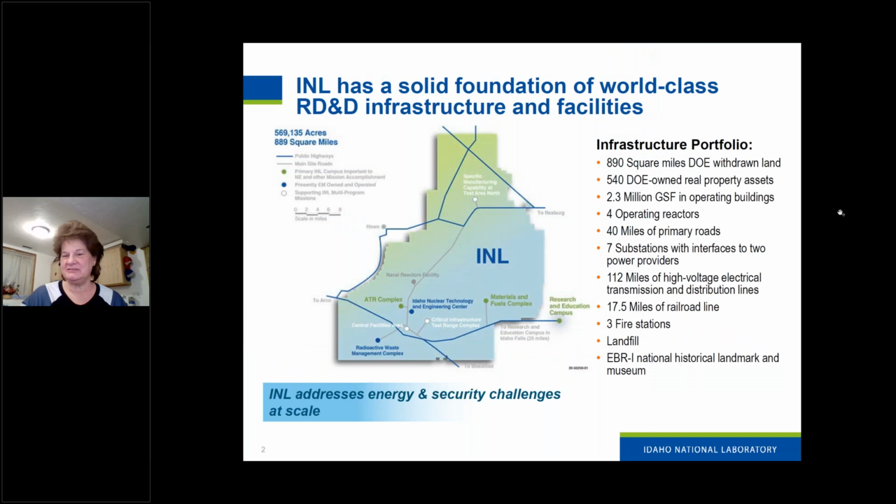Okay, thanks. So some of you may have seen this before. This data, by the way, is all-encompassing when you look at Idaho National Laboratory as a whole. Our infrastructure is much like municipalities such as the city of Shelley, not quite as big as the city of Idaho Falls. However, geographically, we are bigger. So you can see some of the data points for both town and site. Our reservation at the site consists of 890 square miles, which is quite a large chunk of DOE withdrawn land. Overall, DOE owns about 540 real property assets. Real property assets in our world consist of not only facilities, but also things like major systems or components. So for example, the ATR reactor by itself would be considered a real property asset, not just the building.